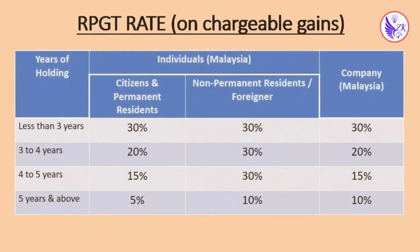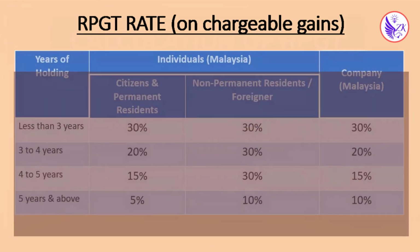There are three categories of RPGT rate against the holding period. In this table, you can see the RPGT rate is charged differently to citizens and permanent residents, foreigner, and company. In short, the longer you hold your property, the lower the chargeable RPGT rate.